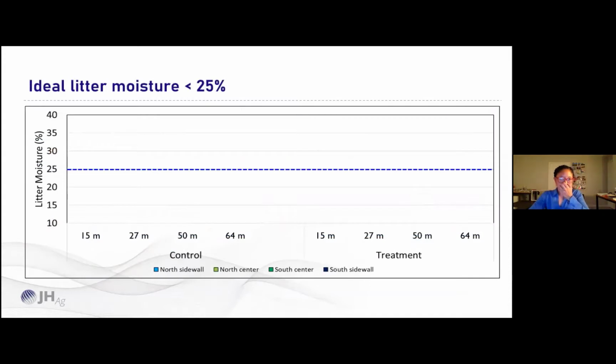So let's take what happened to litter moisture. Starting off, your target litter moisture, you want it to be below 25%. Why? There's just plenty of research out there showing that if you can keep it below 25%, you not only can keep the beneficial functional properties of litter, but you can also hopefully minimize some bacterial growth and things like that.